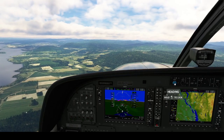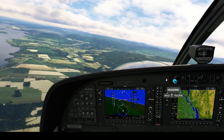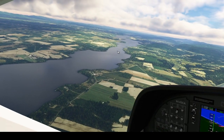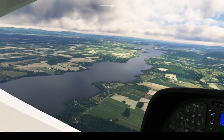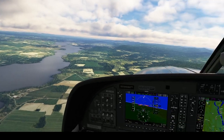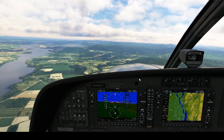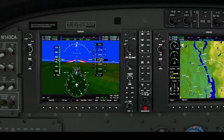But I specifically remember this exact patchwork of fields by the Nile, for example. So it's just everywhere. Everywhere there's water. All right. Let's see where we're going.